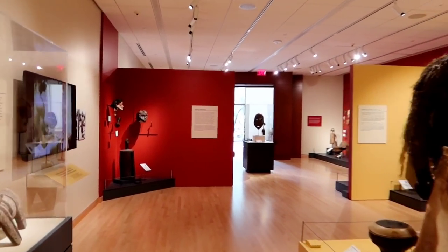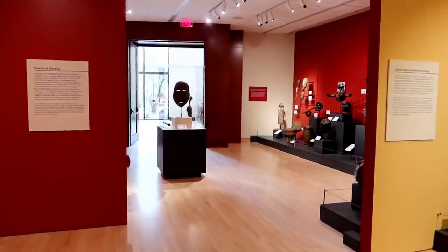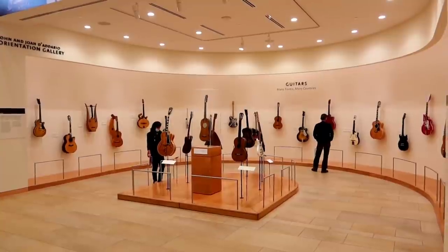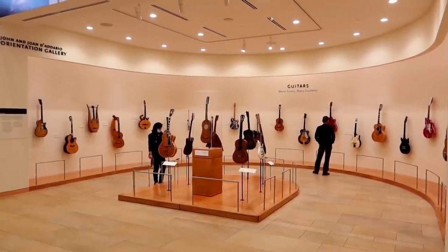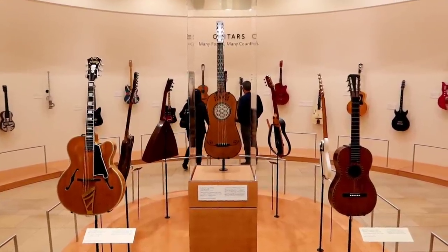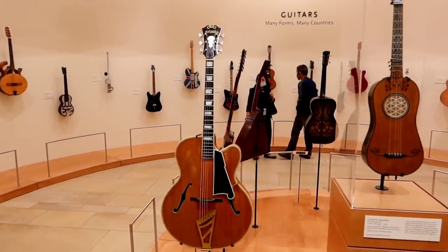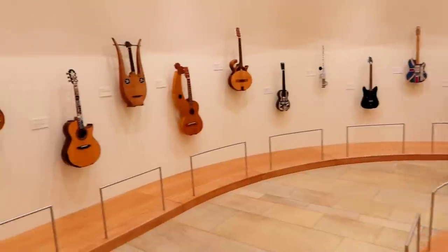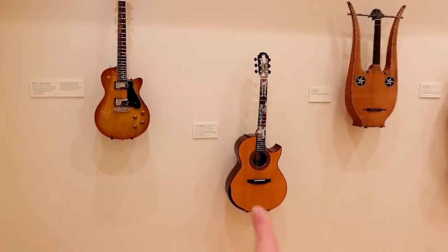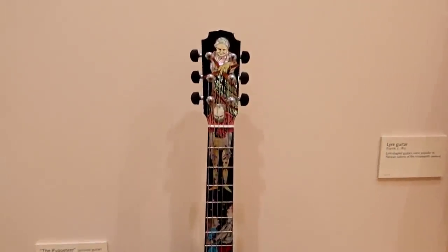Now let's go see the general admission section of the museum. That was a pretty good exhibit. Oh, this is cool. Let's check this out. The John and Joan D'Addario Orientation Gallery. Saying the guitars come in many shapes and forms. So we'll show you some of them. Look at some of the amazing fretboards and everything. Like this one, the puppeteer. Look at what they did to the whole neck.